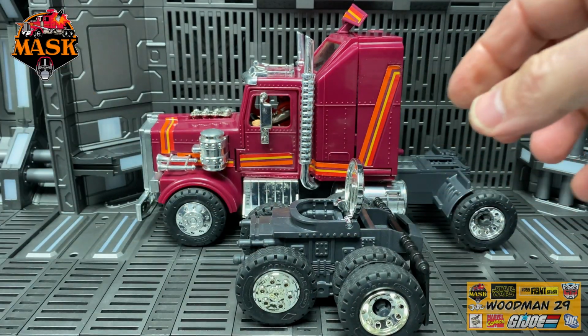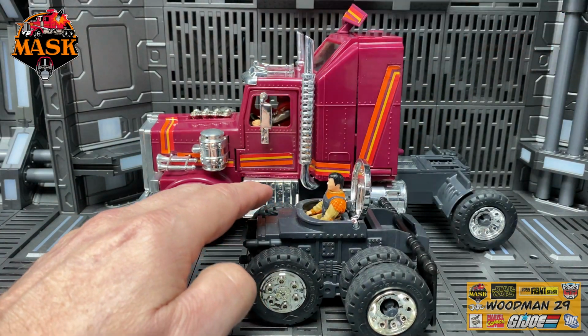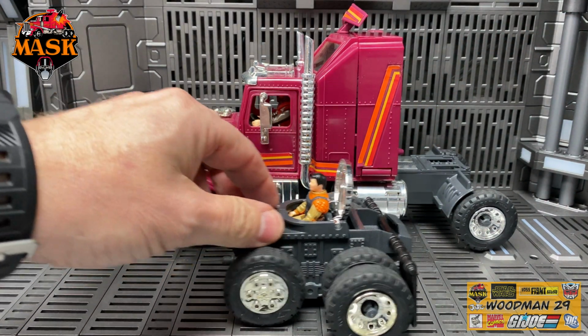The chrome trailer hitch flips up and exposes a hidden seat. This is great if the Rhino gets taken out of action or needs to scout ahead.